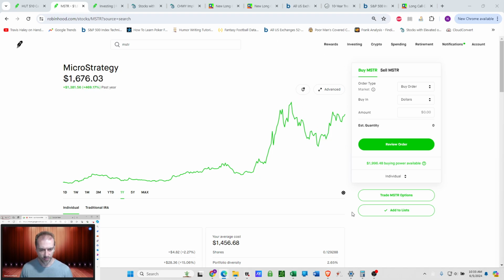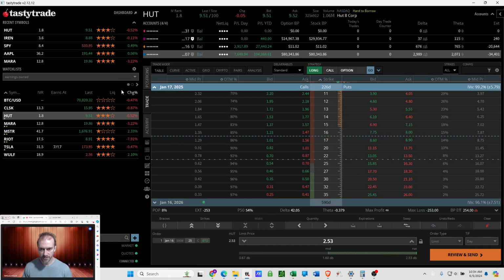So I got wrecked back when I had, I think, the 1400 strikes on MicroStrategy, and it ripped to like 17 something. So I ended up paying like 35 grand to roll that position because I didn't want to lose all of my shares. At one point, I think I did sell some of them. But to prevent that in the future, I went ahead and bought some LEAPS, and I bought the 3800 strikes.